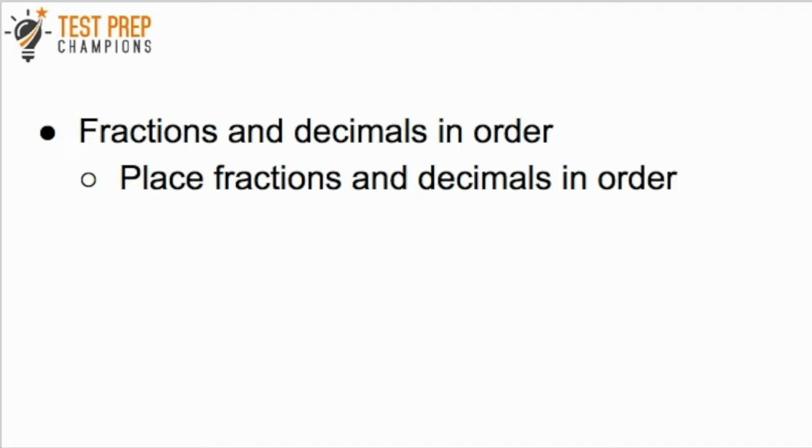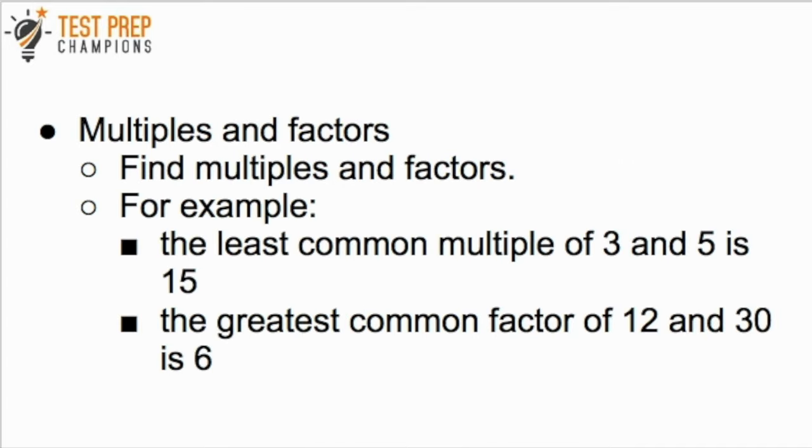But the first topic they mention on their study guide is fractions and decimals and how to put them in order. So you'll want to know how to do that for sure. And you also want to know about multiples and factors. You'll want to find multiples and factors. For example, the least common multiple of 3 and 5 is 15. The greatest common factor of 12 and 30 is 6.